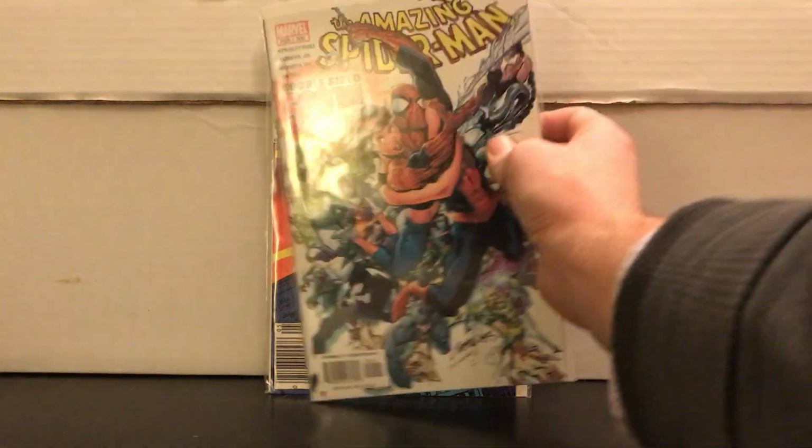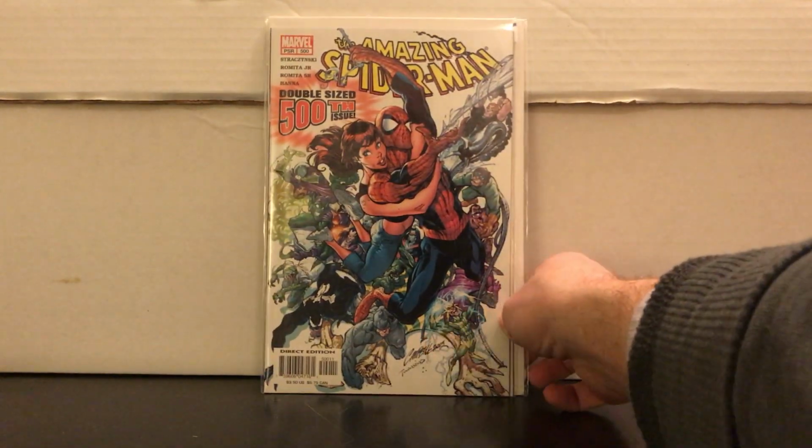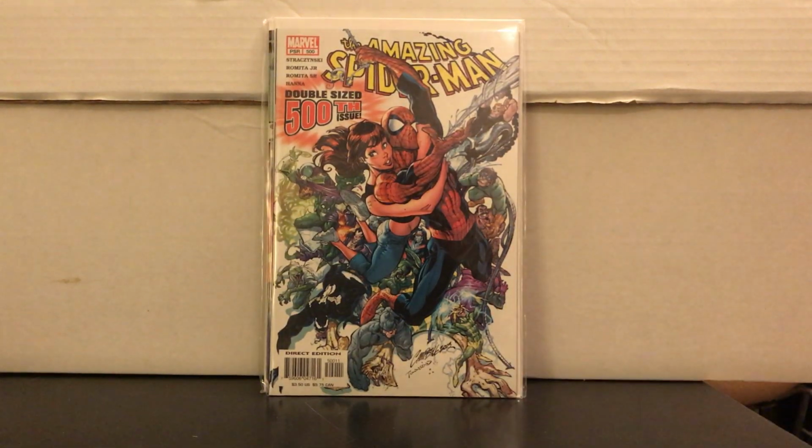I got a Spider-Man 500, J. Scott Campbell, $4 for that. I'm trying to think who I got what from. Yeah, these were all from the same retailer. So going on the Spider-Man run here, got some really good pickups for nice prices.